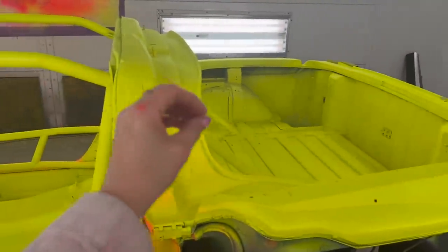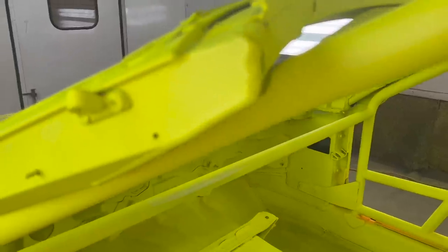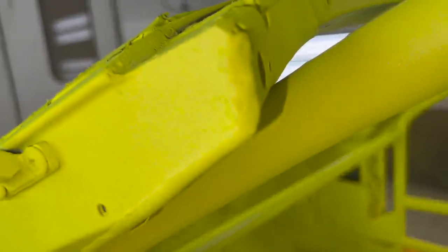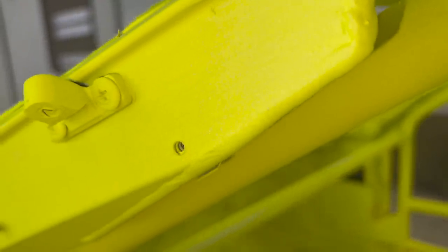I have the flash on, so you guys should be able to see our prism effect a little bit better. Once I get the clear over everything, that's when it's really gonna pop. You can still see it a bit, just with the flash. Let's see, get close. Ooh, there she is. There's the prism.